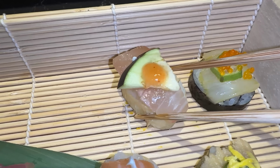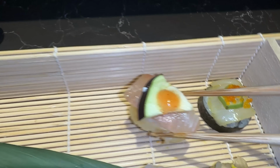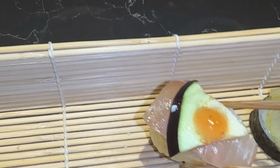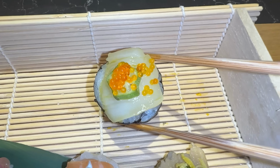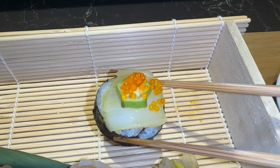This next piece, this is a yellowtail with a piece of eggplant on top. The yellowtail is extremely buttery and delicate. The sauce is a little sweet. It's definitely a piece with very delicate flavors. This is another piece of squid with okra on top. Love the nice crunch from the tobiko.